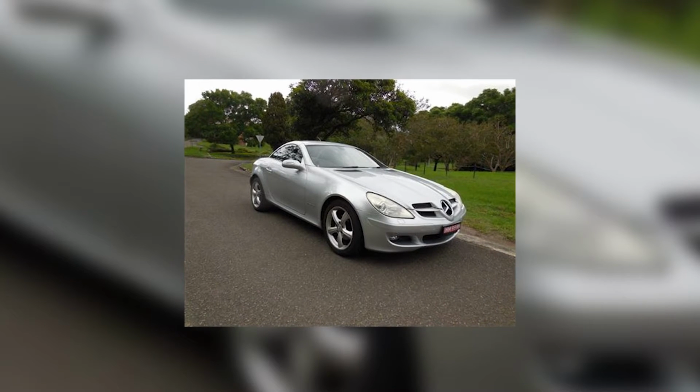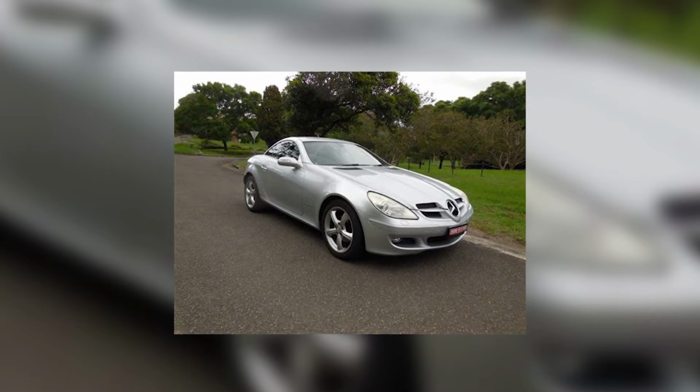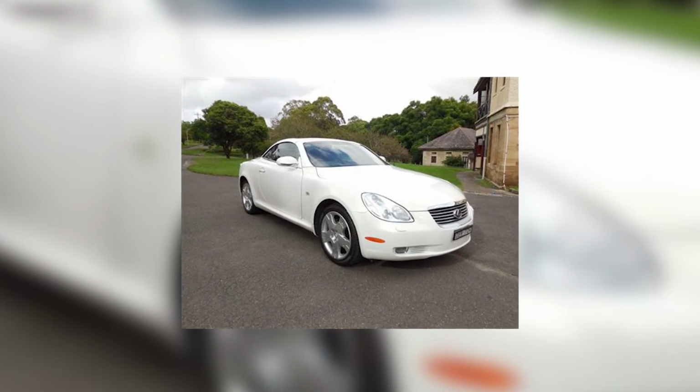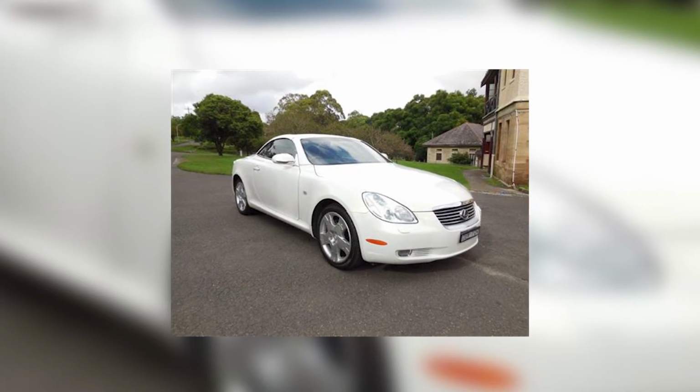Didn't they say the bigger the motor, the smaller the wallet? Yeah. On the Mercedes, you're looking at, say, 15 to 18,000 on that. That should be an absolute walk-in at that price. And on the Lexus, we're probably at around about 25 to 30K. And there's reduced commission on the car. Oh, that's right, Adam. Yeah, 16.5%, including GST. Great. That's all you pay.